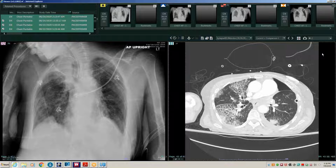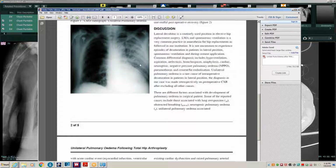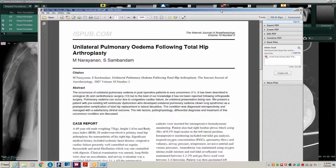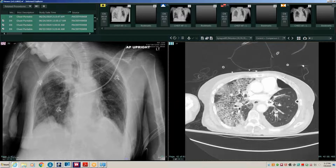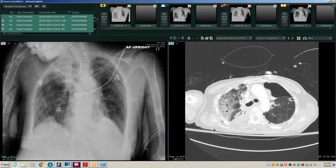So we looked that up and found this article, an anesthesia one, about unilateral pulmonary edema after surgery. This was an unusual one because it was after a hip arthroplasty, when the patient was in decubitus position. So I guess the idea is that the patient, in this case right side down, would have had increased pulmonary flow to the right lung during the surgery. And as a setup for this to happen, the prior radiation and chemotherapy may have disrupted the lymphatic drainage capacity of the lung, setting up pulmonary edema in the lung that received a greater amount of blood flow.